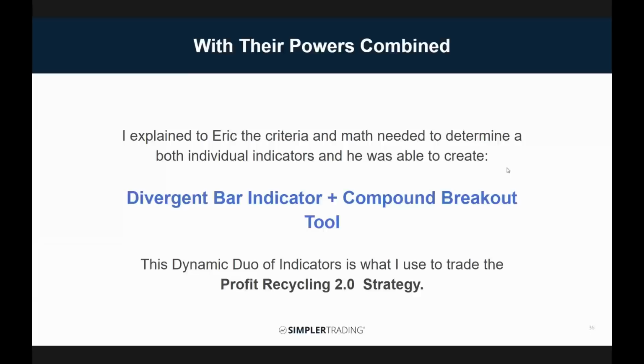And so I explained to Eric the criteria and math needed to determine both the individual indicators, and he was able to create the divergent bar indicator and the compound breakout tool. And as I mentioned, this is my dynamic duo of indicators that I use when trading the profit recycling 2.0 strategy. So I'm very thankful to him for creating these indicators.